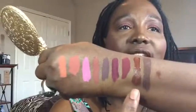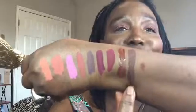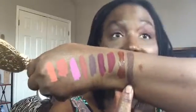Which is odd, because if you look at the difference, the milk chocolate brown is still going. It's still drying down. That one is already dry. See what I'm saying? It's already dry. So this is another one of those that go on the lips, and the only spot that's not dry is right there. But the rest of my lip is dry as heck.